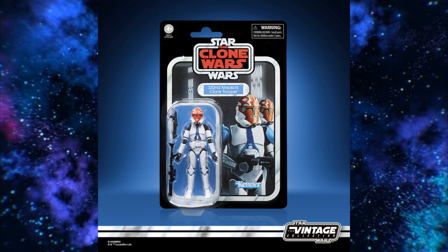With that, first reveal here, we've got the 332nd Ahsoka's Clone Trooper. This is obviously something that's going to be made in the vintage collection. They made it in the Black Series, so it's no surprise at all. If you're into the Clone Wars stuff, you might want to pick this one up.